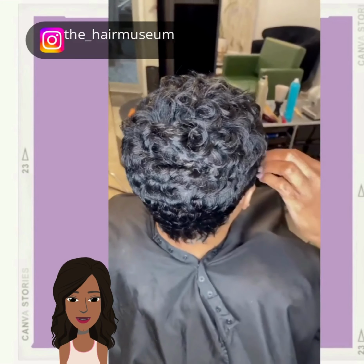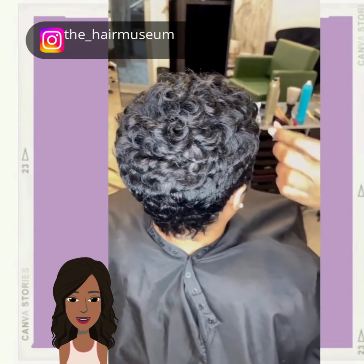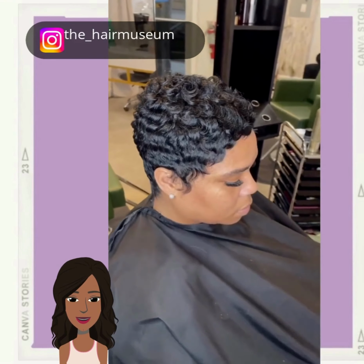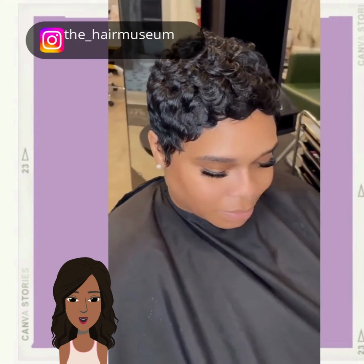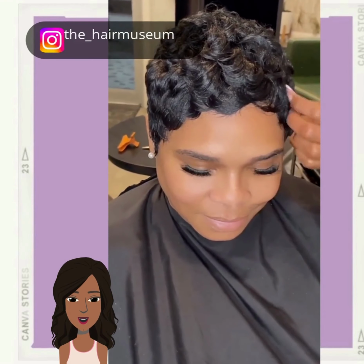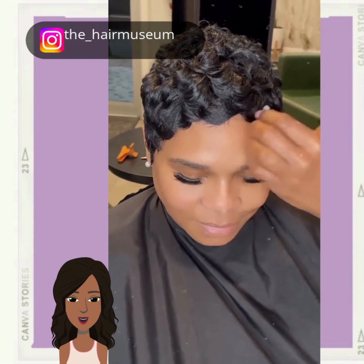So the stylist did do the longer sideburns for that look. As you guys know, long sideburns are in, with tons of baby curls. Very pretty.